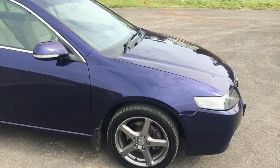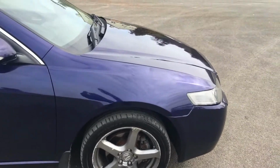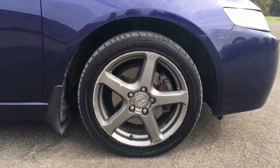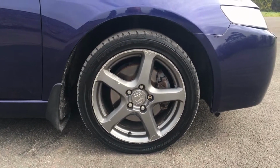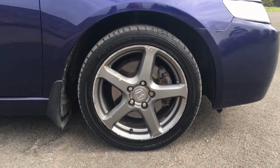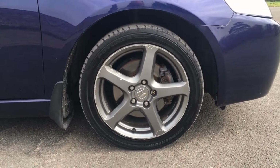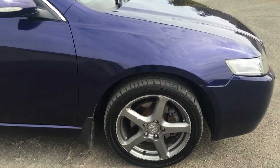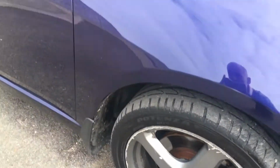Worth pointing out, the only thing of any major note on these cars is always the alloys, and these are no different. So the alloys, you've got plenty of curbing right around the outside. All four wheels could really do with refurbishment for those that really want to be doing it. We won't be doing it at the price advertised, but it's just to show that there is curbing on them. Got a very nice Bridgestone Potenza alloy tyre on the front there with absolutely tons and tons of tread there. You can see it's loads in there.